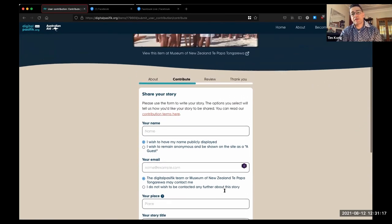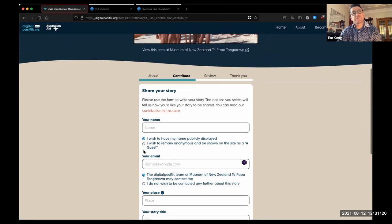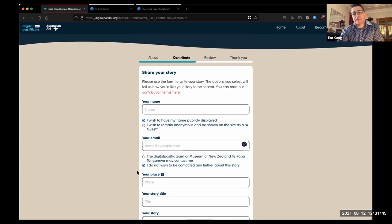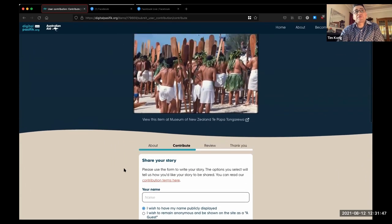And what we do is, we've made it really clear here that you can be displayed as a guest or have your name displayed. We have an email address so that we can contact you, but that's never publicly displayed. And we also built the function here where if you don't want to be contacted by the organization that holds the content, you can say yes or no. And that's really important to us because your story is yours and needs to be retained by you.